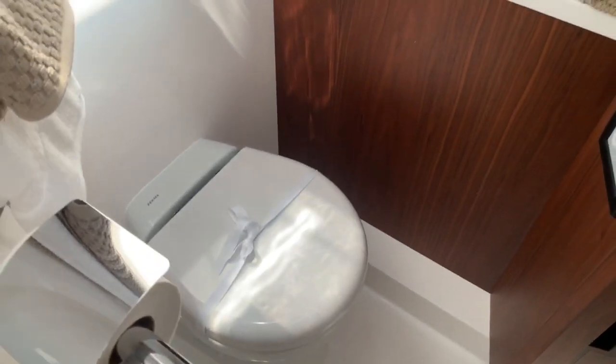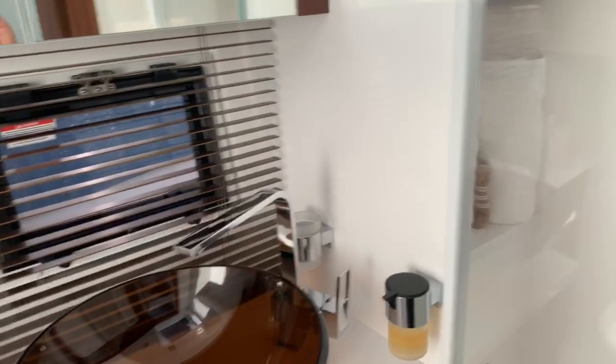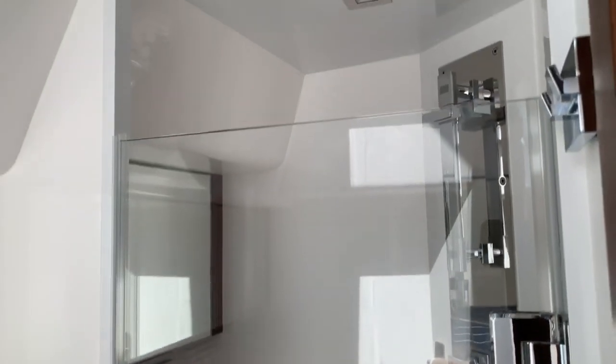Ensuite master head here, electric flush Tecma toilet, vessel sink, plenty of natural light. Love this full stand-up separate shower with plenty of headroom.